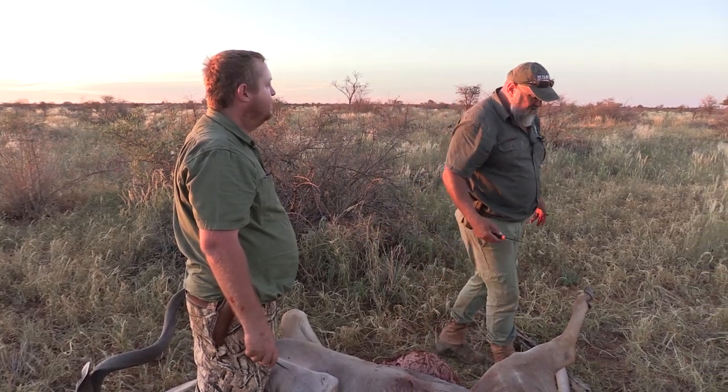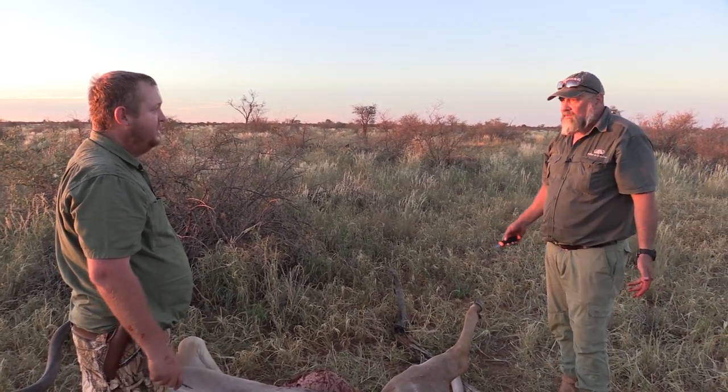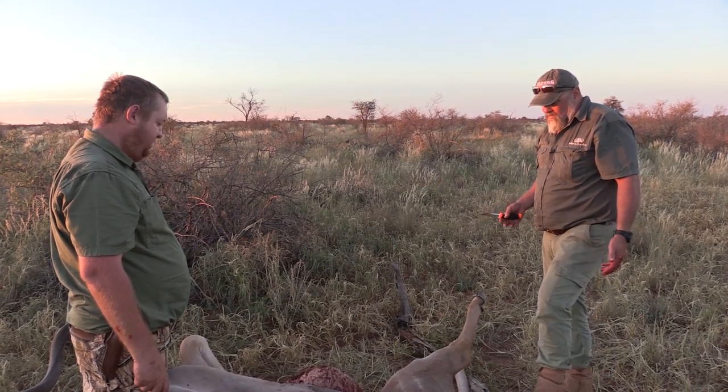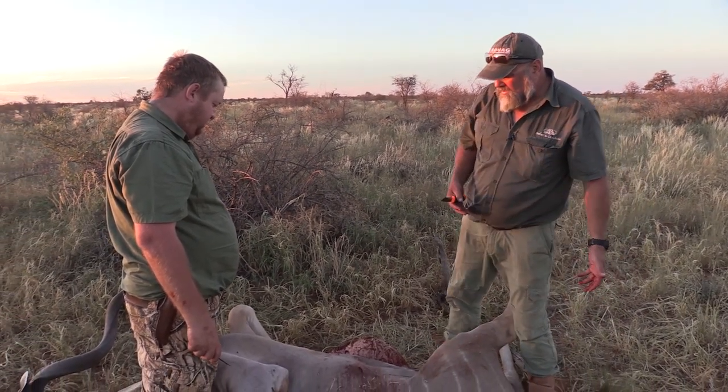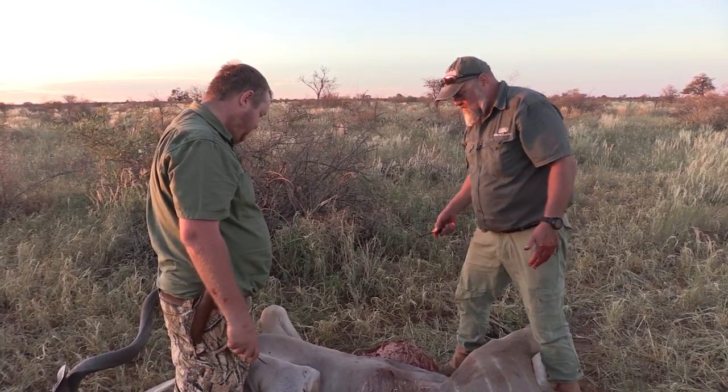If we do this in the proper winter months like July, August, we could even sleep here tonight. That's what happens in America, it's always cool, so your meat's not a problem. Where we are at the moment, it's still a little bit hot. It's not worth it, and such a nice kudu. No, it's not good.